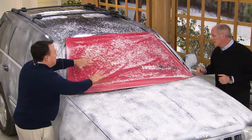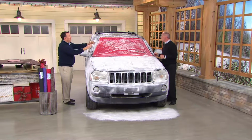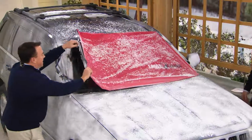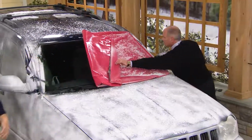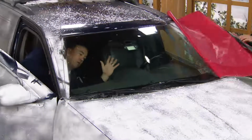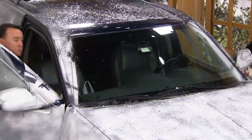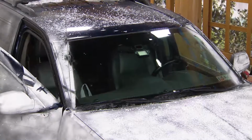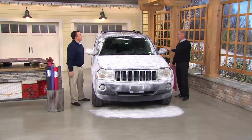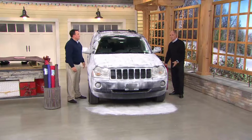Well, the FrostGuard covers you. It turns a 30-minute problem into a 30-second solution simply by putting it on and taking it off. Now, instead of scraping, chipping, swearing, cussing, you're just looking at your clean windshield, and your car's ready to go when you're ready to go, Dan. It is brilliant. There is no other prevention system like this that is well designed as this one is.